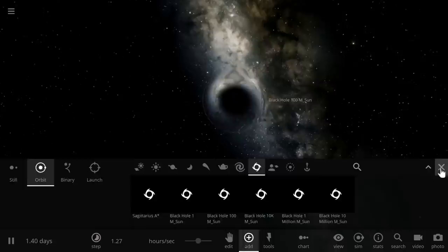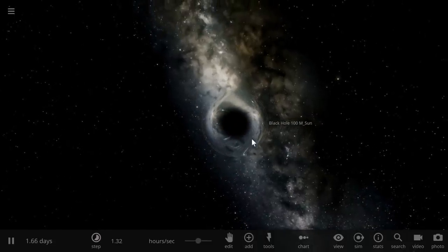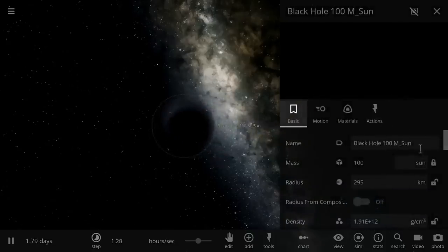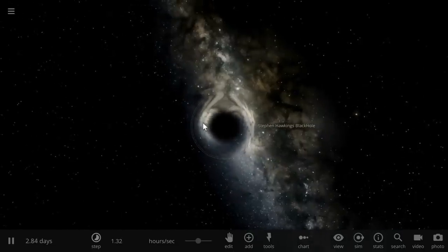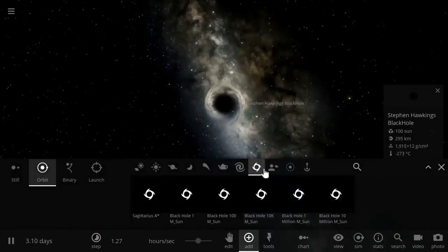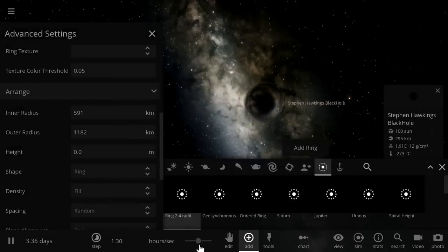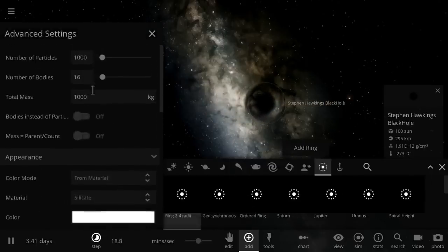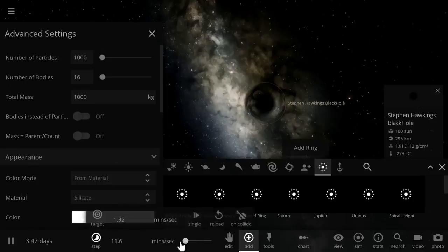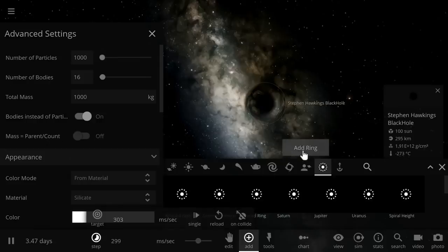Now let's place a few things in orbit around it, just so that we can create something that looks a little bit realistic. And so we're also going to rename this to Stephen Hawking's black hole, because it's basically his new view of how black holes probably look. Now we're going to start adding things to it, and specifically here I want to add a few rings. And let's start by introducing a few objects that will create a few collisions and very likely cause a bit of a disturbance here. So we're going to introduce some bodies into this black hole, and this will probably cause a bit of destruction.